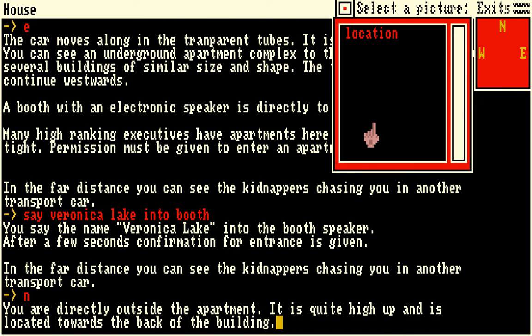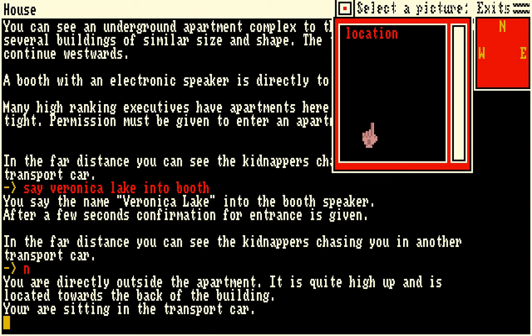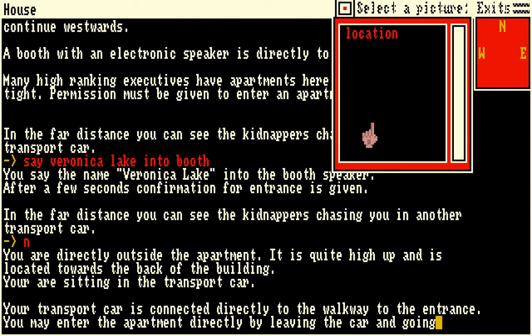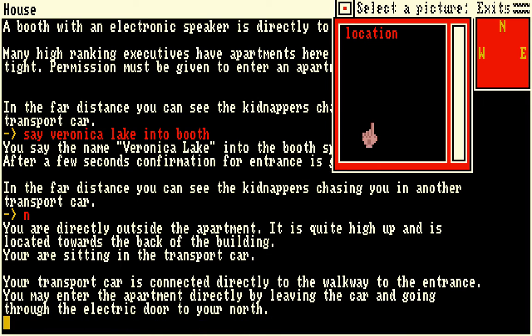You are directly outside the apartment. It is quite high up and is located towards the back of the building. You are sitting in the transport car. Your transport car is connected directly to the walkway to the entrance. You may enter the apartment directly by leaving the car and going through the electric door to your north. You can return to the normal tube route by going south.